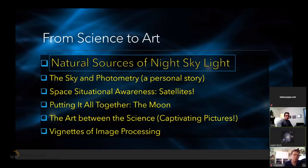Right there at the end of the video, you saw two telescopes, the smaller one being the one that will be the main subject here, though I'll be showing you images that were taken through both telescopes as part of this talk. They're complementary to one another.